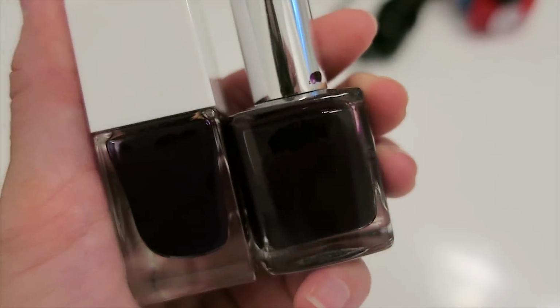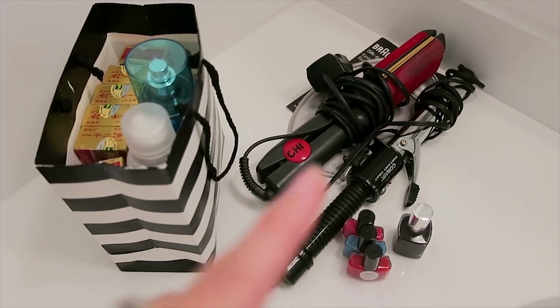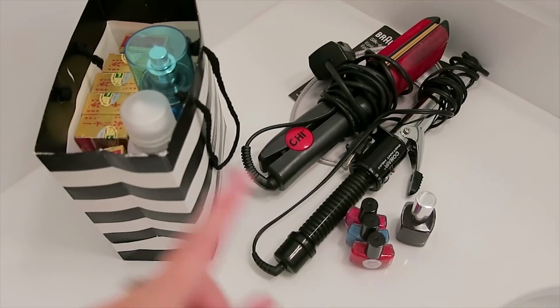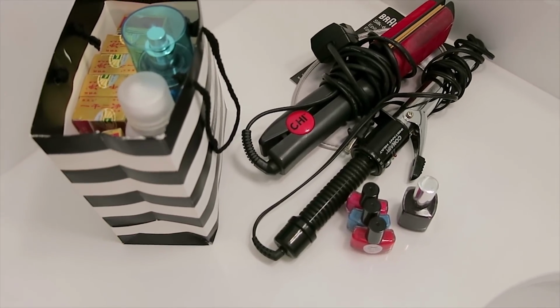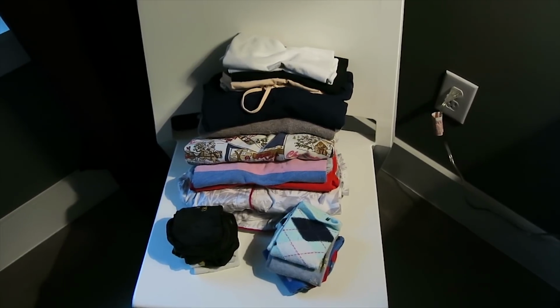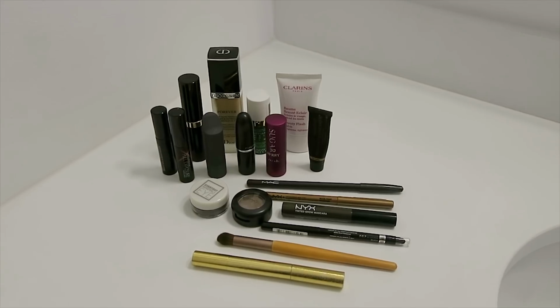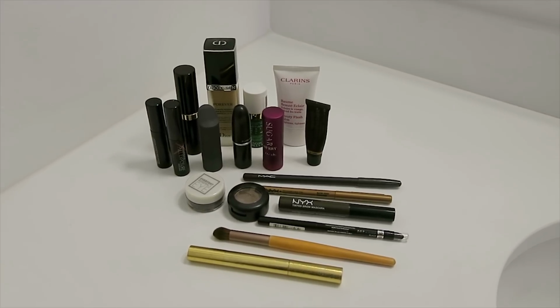Can you tell the difference between these colors? Because I can't. Day 16 includes some old hair tools, nail polishes, and skin medications that I no longer need. Day 17 is all loungewear and socks. Day 18 is a bunch of old makeup.